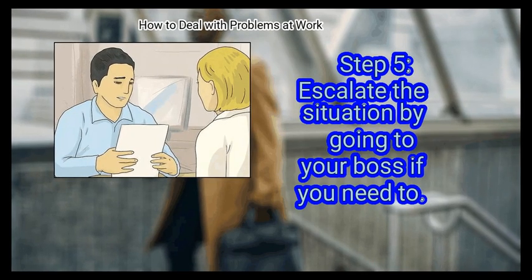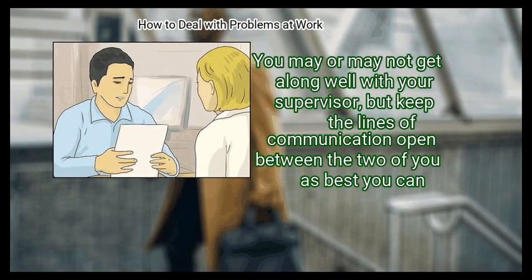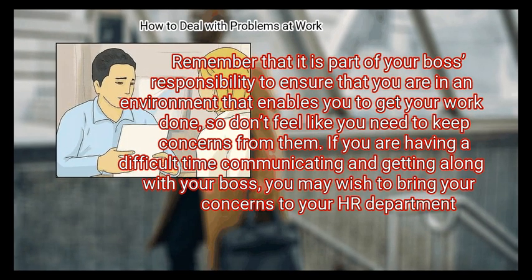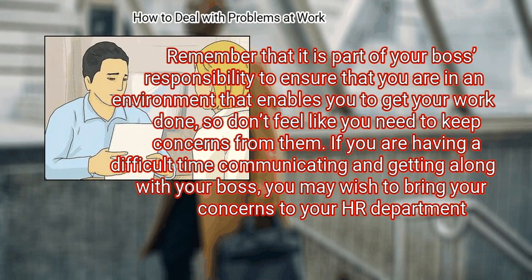Finally, escalate the situation by going to your boss if you need to. You may or may not get along well with your supervisor, but keep the lines of communication open between the two of you as best you can. Remember that it is part of your boss' responsibility to ensure that you are in an environment that enables you to get your work done, so don't feel like you need to keep concerns from them.